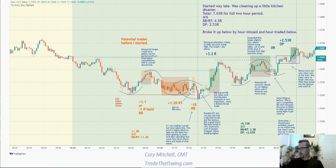And you could have also got out right there. So this was a flat trade, 0 R. Nothing lost except for the commissions. But what we have to remember is even if we have an expectation, the market's going to meet that expectation on its own time frame.